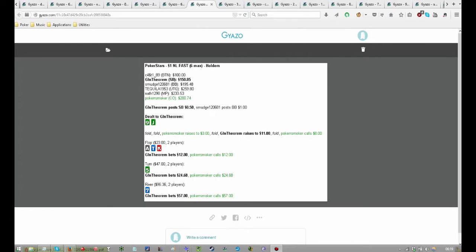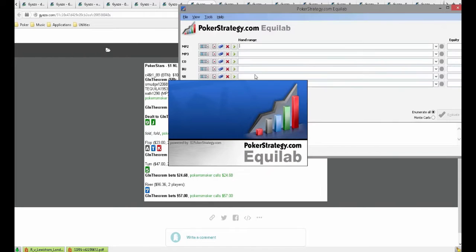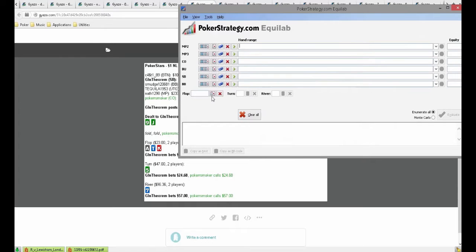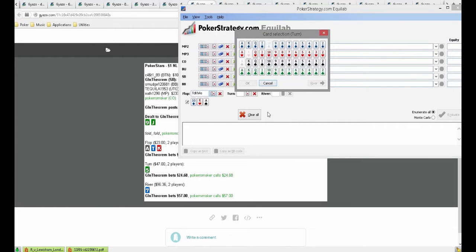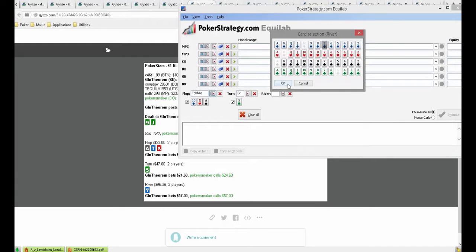So actually, let's pull up Equilab. This is going to be easy rather than me just talking it through because I will lose track of combos again. So let's quickly input the board. Ace of spades, 10 of diamonds, king of hearts. Turn is a 5 of clubs. River is the 7 of diamonds.